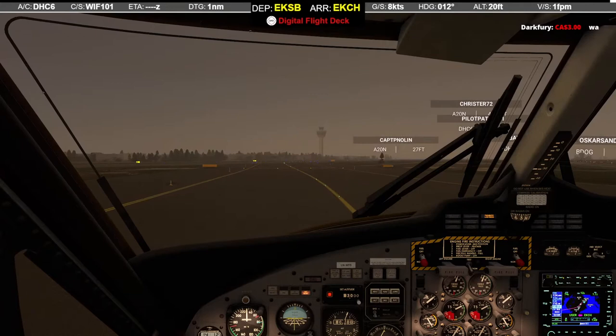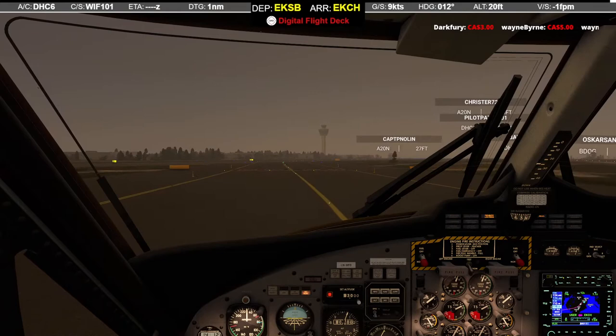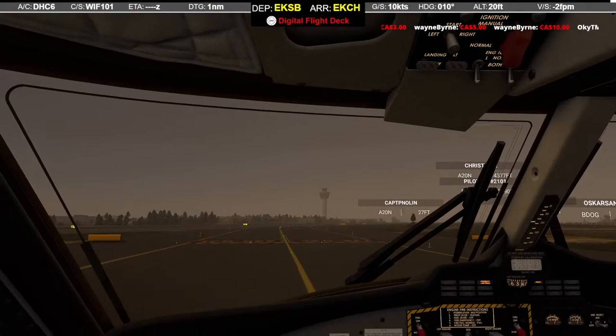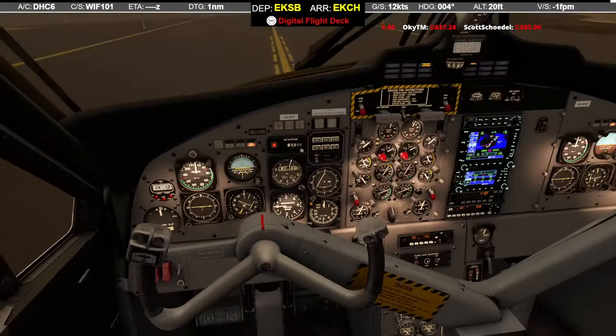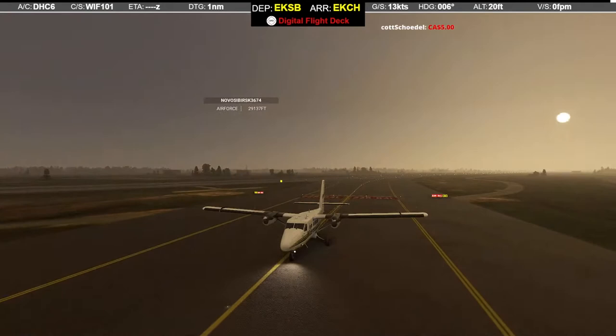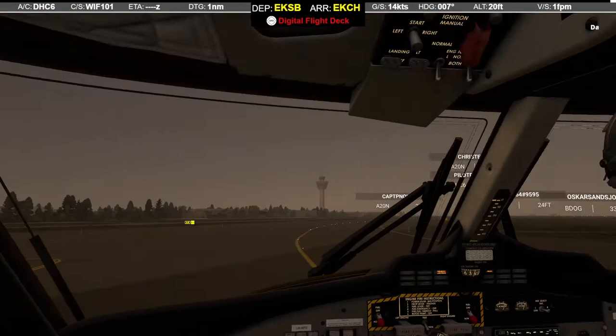Alright, so flaps will come up. Props will come all the way back into low. Landing lights are off. Taxi lights are off. Strobes will come off. Damper is off. And actually we should probably turn off the anti-ice as well.